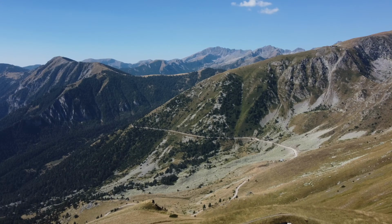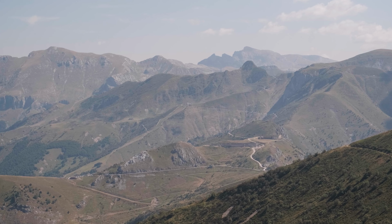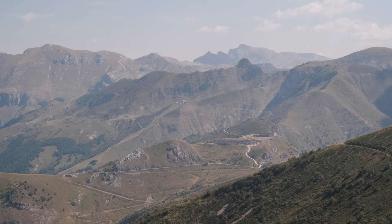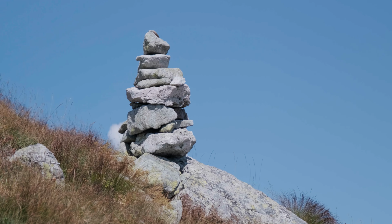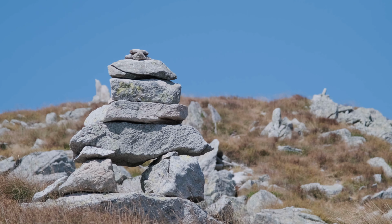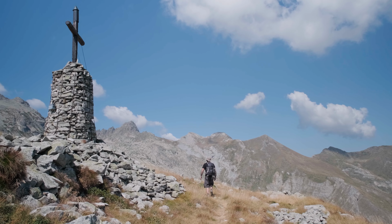So, looking from behind, I paused for a moment to breathe in the fresh mountain air before approaching the climb. In the end, it was very fast. Hard and steep, but fast. It was easy because as you walk, you have to follow these little stone towers that take you to the top. So, after 20 minutes, the peak.